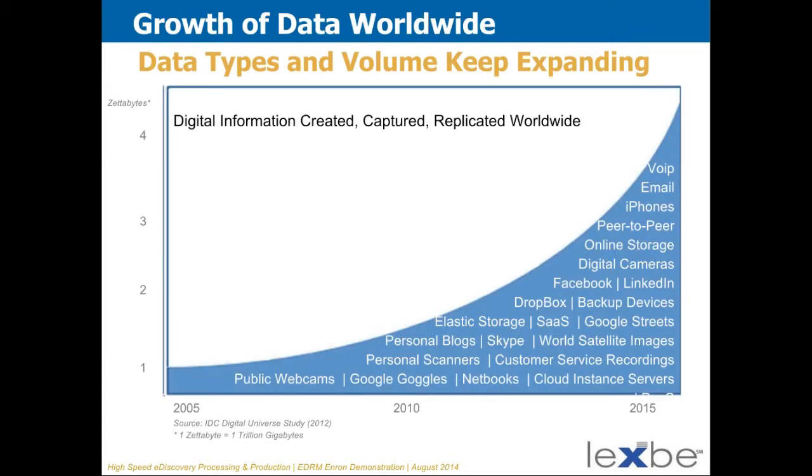So let's start by looking at data globally. As we all know, the data is going up, and it's going up at an incredible rate, to where it's predicted that in 2015 we'll have about 4 zettabytes of data, which is the equivalent of 1 trillion gigabytes, or the same as 1 billion terabytes.